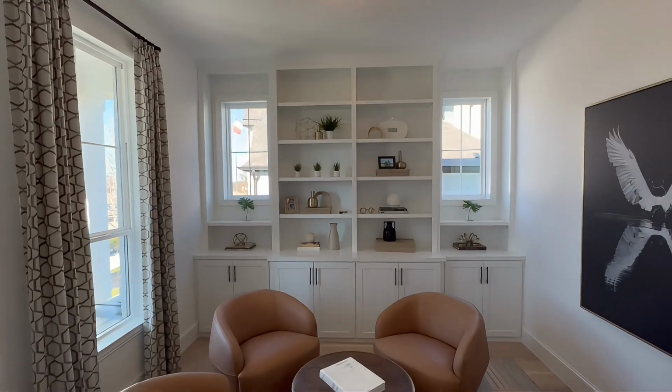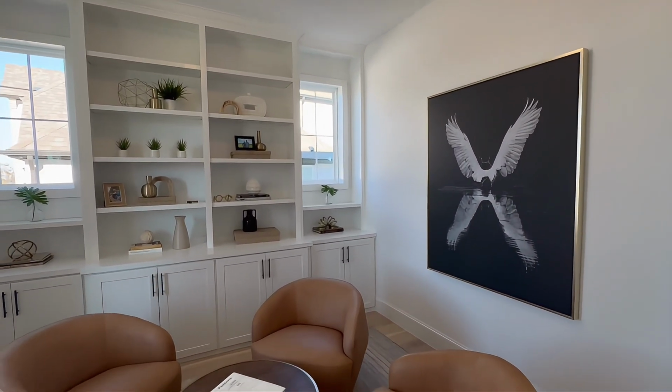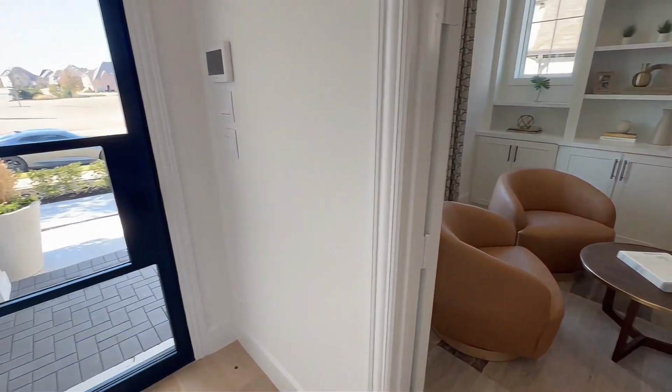And then right up front, we also have this office with these cool little built-ins and that artwork that you're supposed to tell the psychiatrist what you think you see. I thought that was an interesting thing.